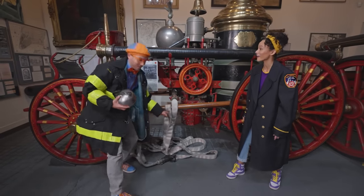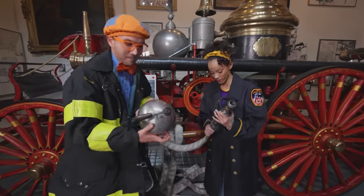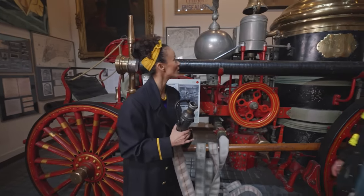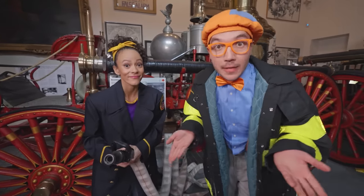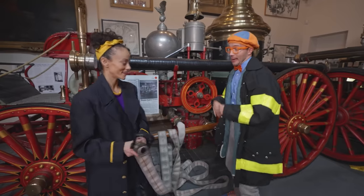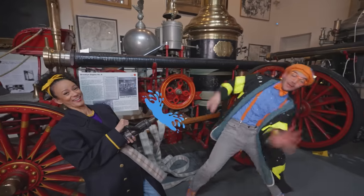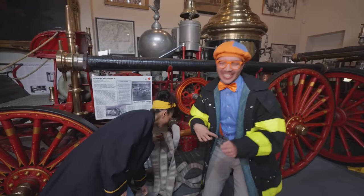Ooh, and look, there's a fire hose. Whoa. That's pretty cool. Check it out. This is awesome. Ooh, I'm gonna go put up the kettle. Oh yeah, good idea. Whoa. Ooh. And did you know that horses would pull this? Oh yeah, because back then they didn't have vehicles that could drive like today. They needed horses to help. They would take care of them too. Oh, look out, I think this thing's, oh! Whoa! I'm just kidding. That's fun.